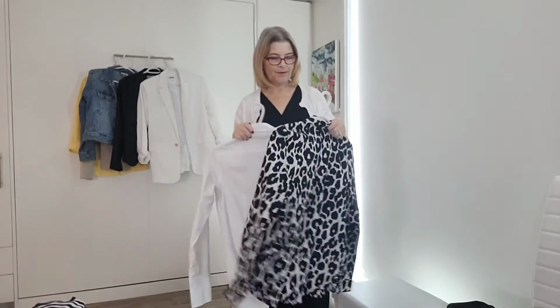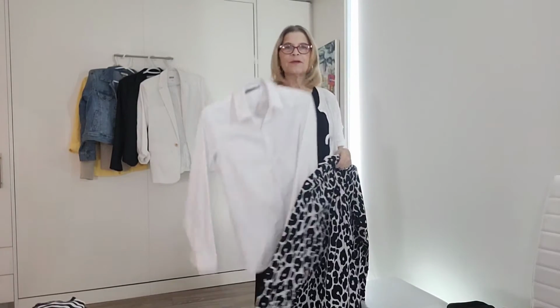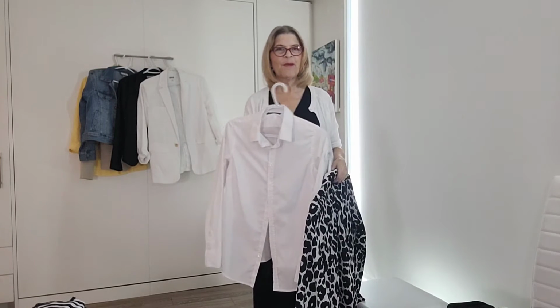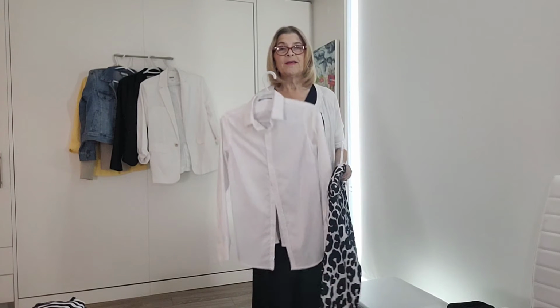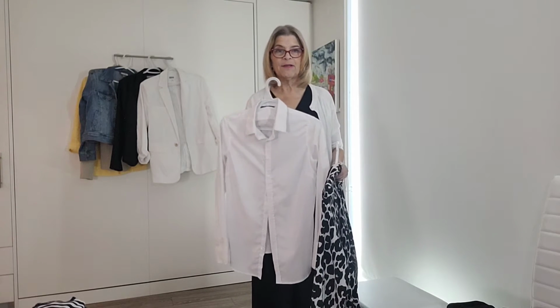So next I have a couple of blouses. These are basic, I would call them basic blouses. Of course, the basic cotton shirt that everybody needs to have in their wardrobe. This goes year round. As I would argue, so does the black shell. So this is something that I wear all year long.